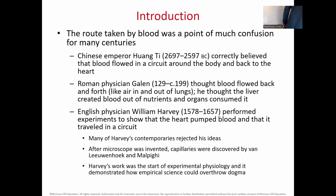Obviously, anatomically speaking, we have two kinds of blood vessels. We have blood vessels that carry oxygenated blood, and we have blood vessels that carry deoxygenated blood. That's the one classification.